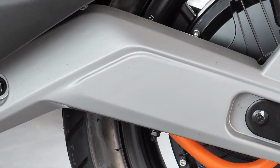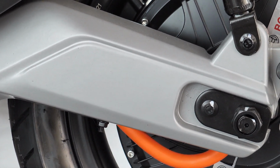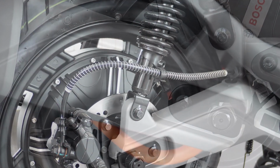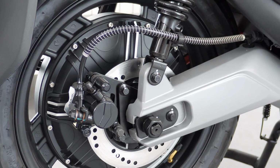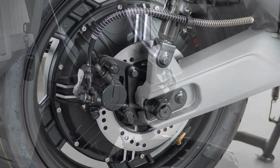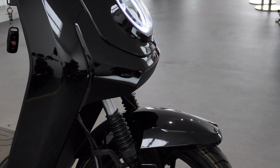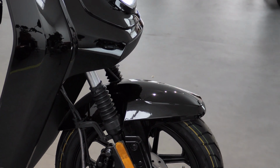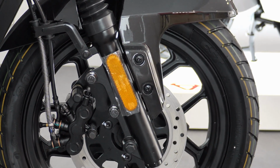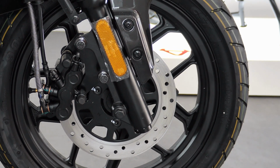Take the MQi GT for example. The standard range and extended range are effectively the same. It's just the top speed that's been restricted. They both have a 3,000 watt motor, so even if you go with the standard range, you're not losing out on acceleration or torque. It's just the top speed that's been restricted. Remember as well that it doesn't have the same delay or lag that you get with a 50cc petrol bike, and that's because it's instant power.